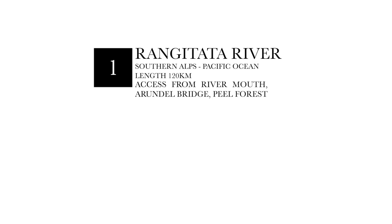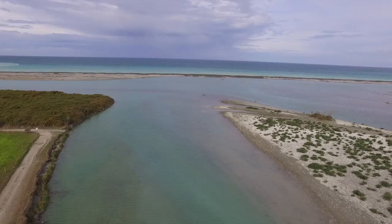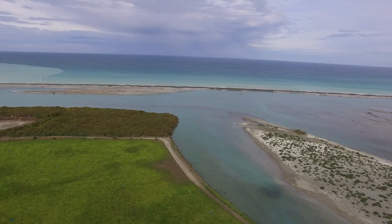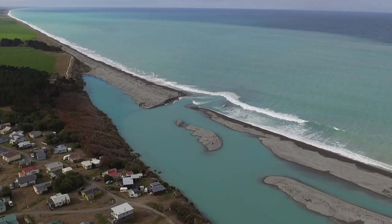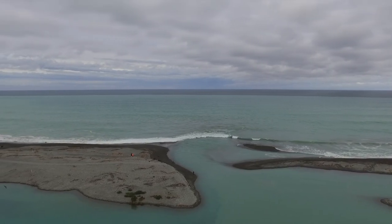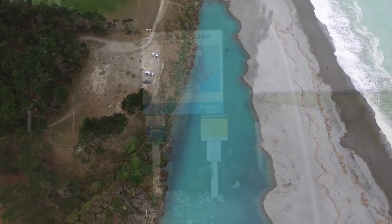So let's go ahead and check out the Rangitata river mouth first. There's a nice campground right next to the river mouth, and the large lagoon is pretty accessible from all sides.